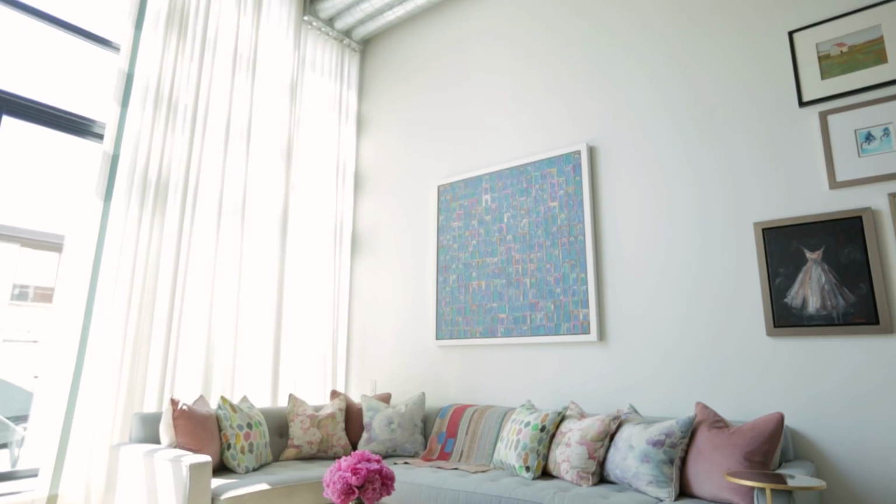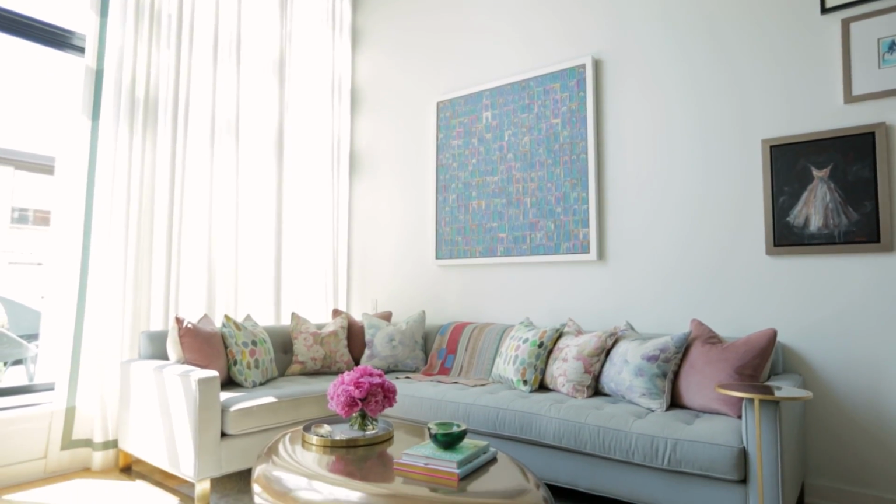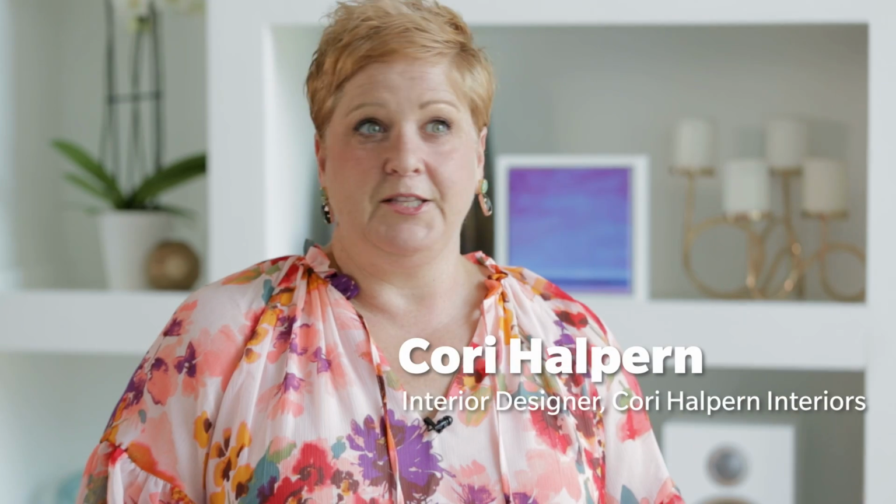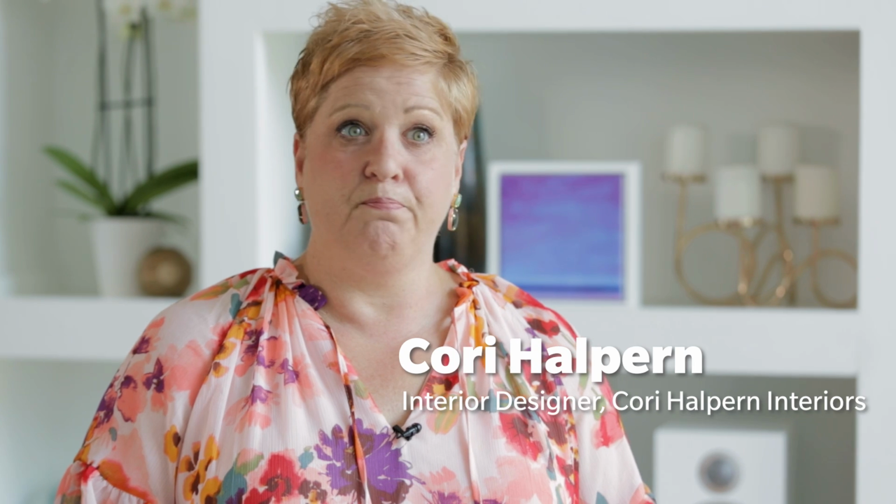We were empty nesters, and we always said that when the kids were gone, we were going to move downtown. We just decided that at this stage in our lives, we were just going to push the pause button, and we just wanted to rent.